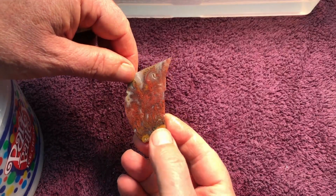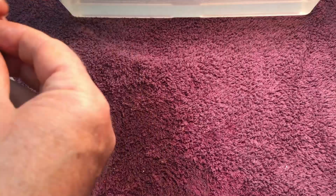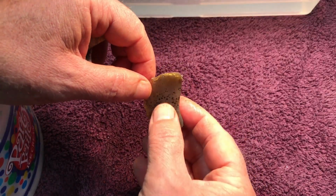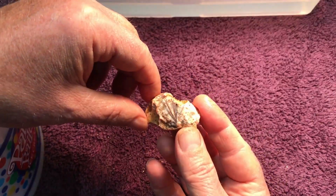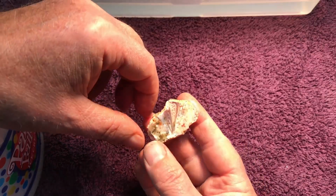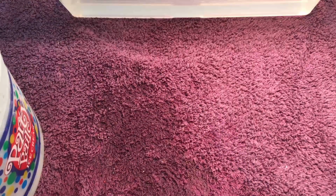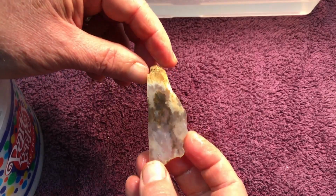There's a piece of moss agate. Might be considered plume agate. It's got some nice pattern in there. This is Montana agate. There's a nice little saginite. This is Berber agate from Morocco. Nice little plume running through there.